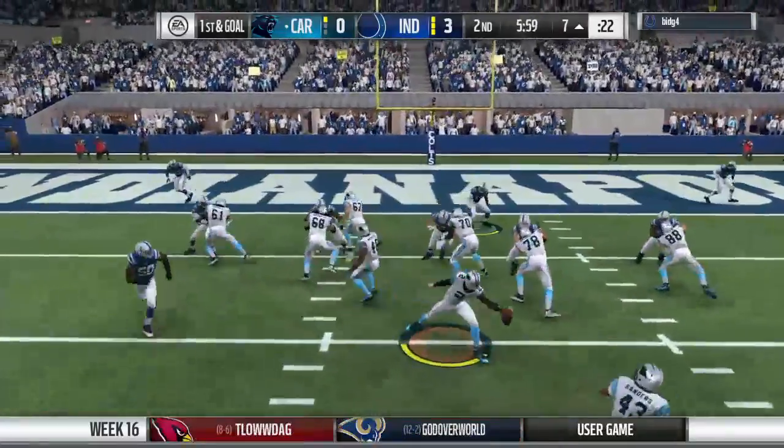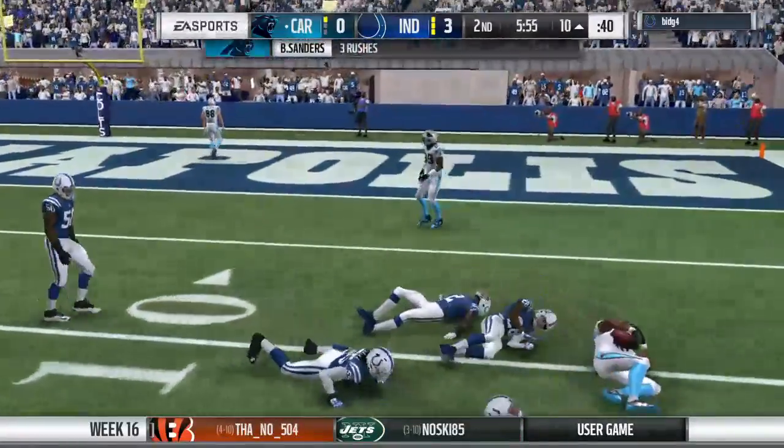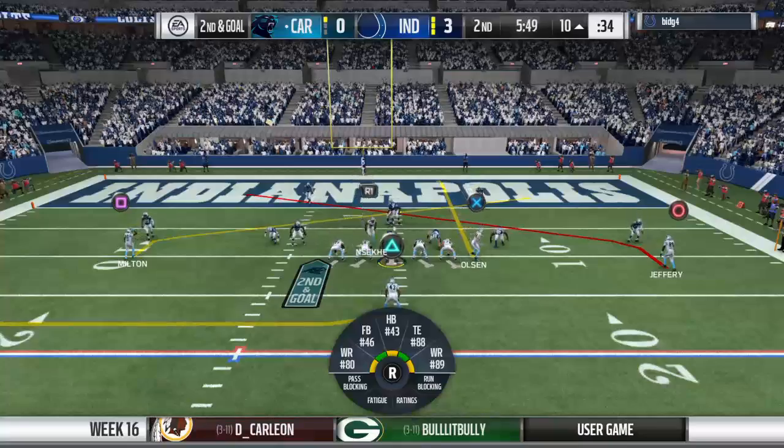The pigskin on the 7-yard line now. It's 1st and goal. And they'll be driven back here, losing yardage to the 10-yard line. A loss of a full 3 yards, and now it's 2nd down.